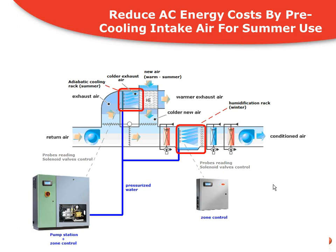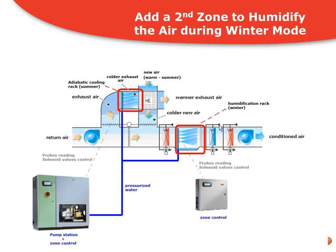Just to give you an example of how we can do an indirect cooling system with an adiabatic humidifier, we look at the layout. This could be an air handler layout or a ductwork layout. As you can see, you can do some pre-summer cooling all off the same pumping station for the humidification system. You've got a racking system here that is pre-cooling exhaust air, return air from your building, and then reintroducing it as return air into the system. And then we can also humidify the space with a separate rack during the winter. So there are a couple of different applications.